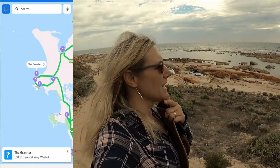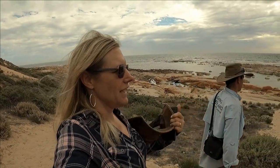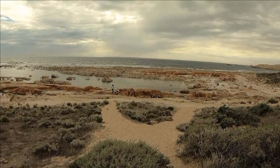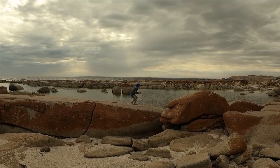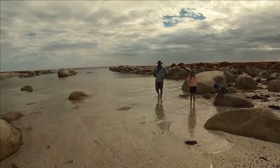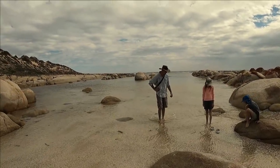So this is the Granites. It's past Point Westall as you do the Westall loop. This whole area is spectacular. I am now officially in love with South Australia and the coastline. And we've only just started touching on part of it. It's so beautiful. There's no people here, a lot of free camping. So much to see. We're definitely going to have to come back.